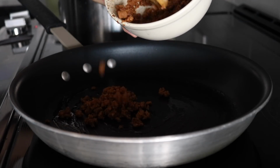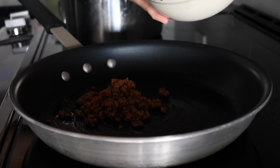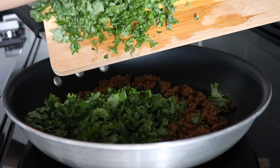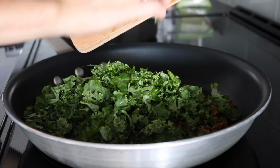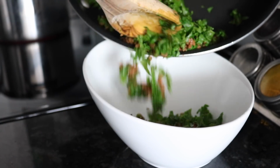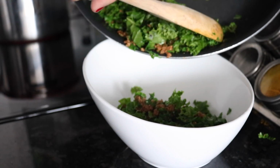And then in a frying pan on medium heat with a little bit of oil, I just cooked some vegan ground beef and kale. I chopped this up pretty small so that it would cook a lot easier. And then after about 5 to 6 minutes of pan frying that, I just put it aside in a bowl.